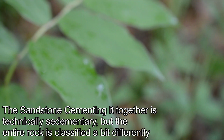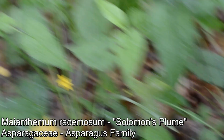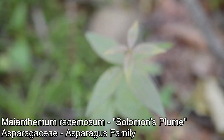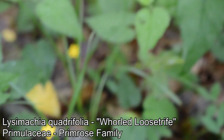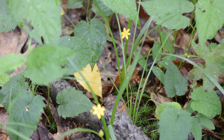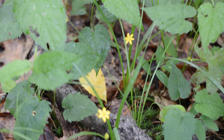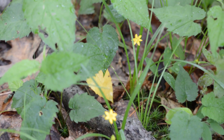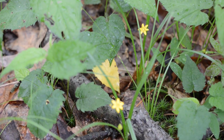Coming up next to us, you get a good old Adiantum and racemosum. You get a loosestrife here, a Sambucus quadrifolia, I believe, and then yeah, that Hypoxis, which I kind of like. Get that similar form factor to a Sisyrinchium, a genus that I don't really get into the species much with, but I appreciate the genus. You're allowed to do that.